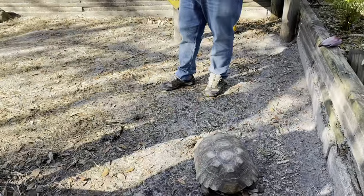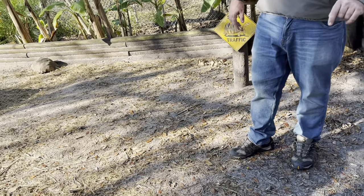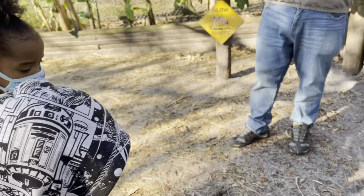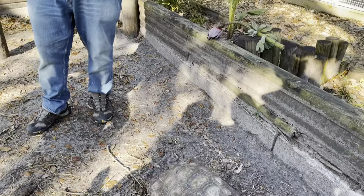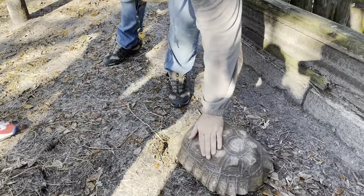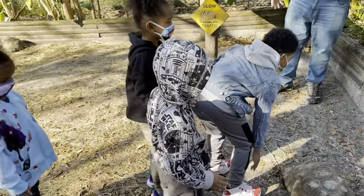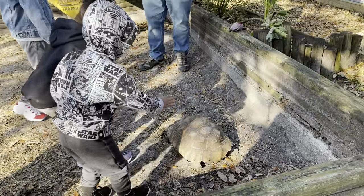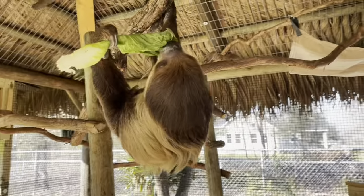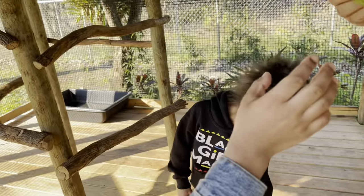This is the third largest species of tortoise in the world. When they're full grown, these guys can live about 150 years and they get 200 pounds. Yes, I've seen those big ones. Huge. You guys can pet them on a shelf. It's kind of cold, so tortoises, they rely on the sun, so they're not very active. If you guys want to, you can feed them.